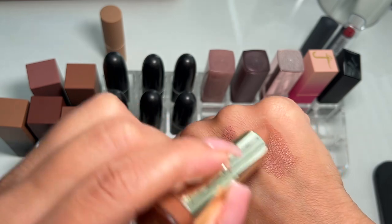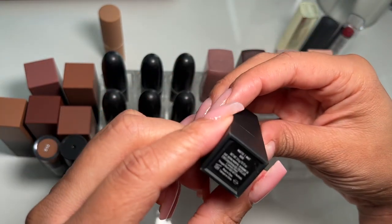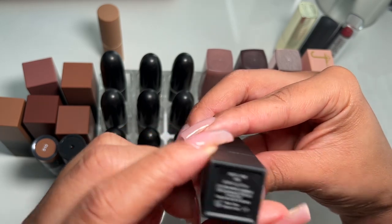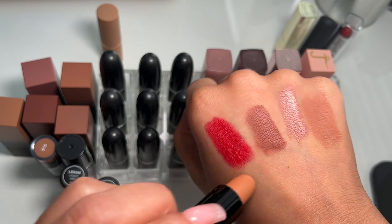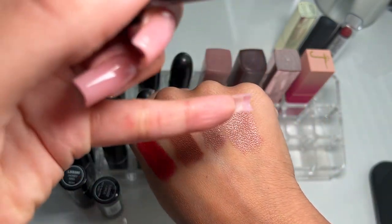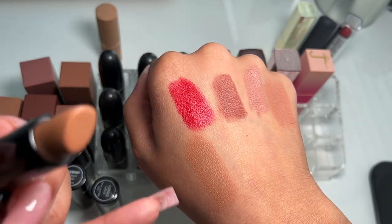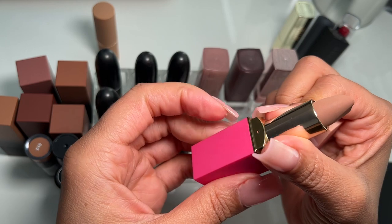Very, very pretty. This is a Morphe Mad Eye Mabu. This is super pretty. I love this color. This one looks a little more pinky. This has like a brown undertone. This is Muted. This is not too old.